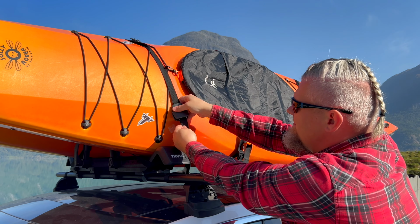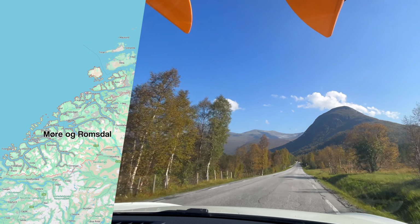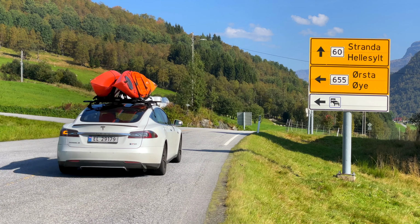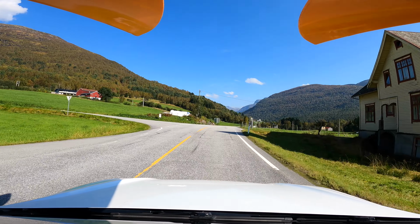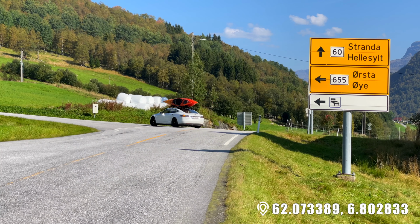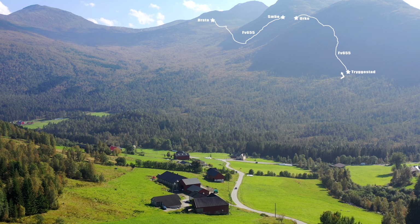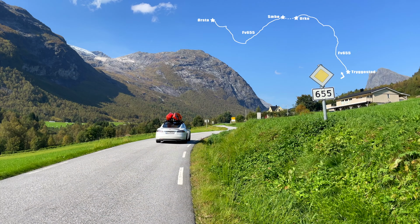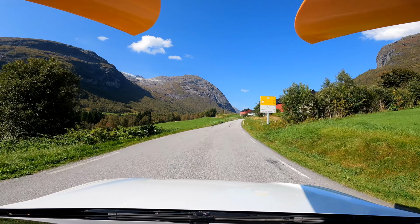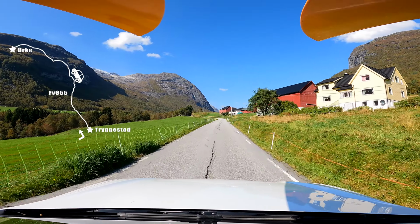Lake Lygnstøylvatnet is located in the Norwegian county of Møre og Romsdal. From road FV60, approximately 5 kilometers before the town of Hellesylt, turn onto road number 655. This road is 51 kilometers long and is divided into two parts by a ferry. Today we are driving along the section of the road between Trigestad and Urke.